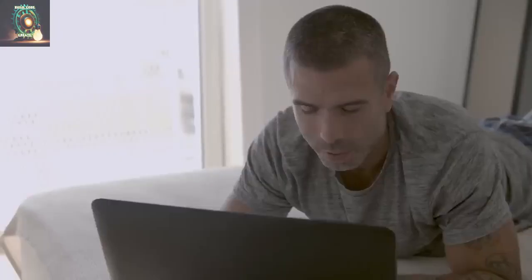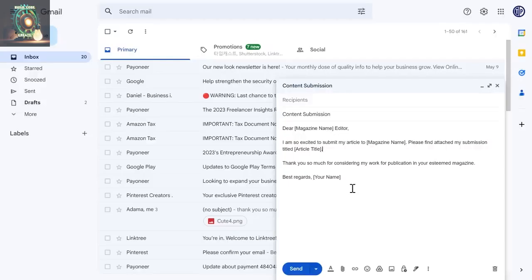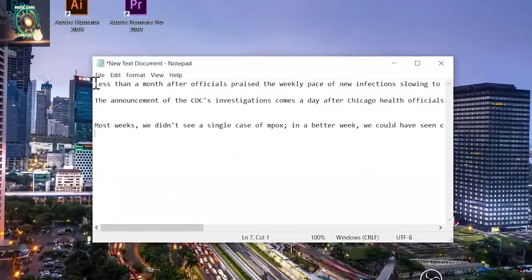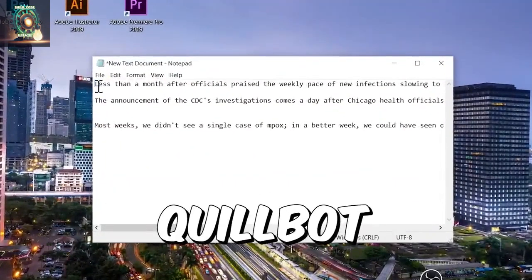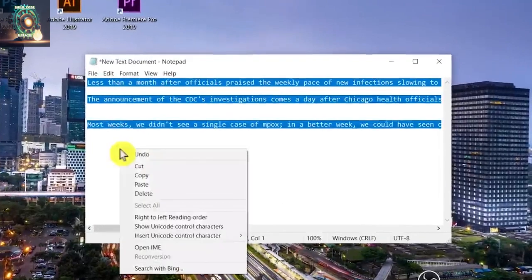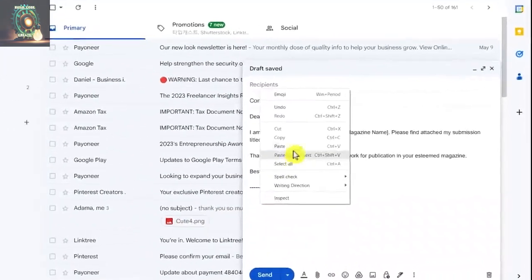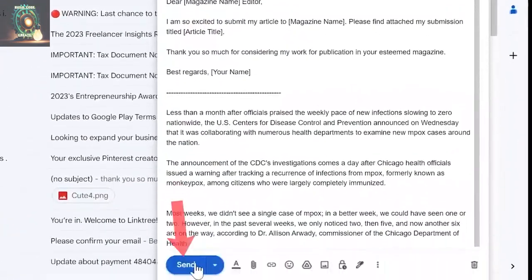Always try to be a little bit more creative with this stuff, and add some of your own words and stuff like that. So next step is you just want to copy the article that you have generated from Google News and Quillbot, and like I said before, make sure that you copy the whole article. Then, just paste it back here to your email. And the final step is just hit send.